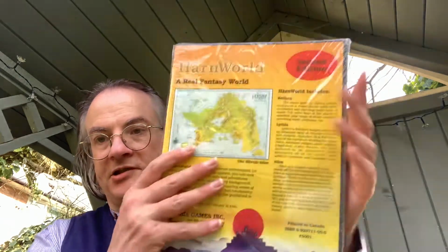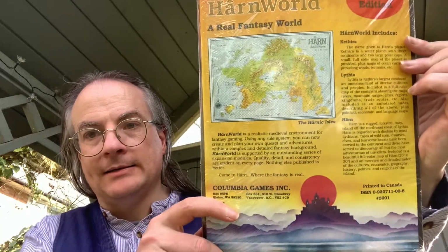And just to show you the back, what we've got. HârnWorld is a realistic medieval environment for fantasy gaming. Use any rule system, you can now create and plan your own quests and adventures within a complex and detailed fantasy background. And I'm a big fan of complex and detailed fantasy backgrounds.